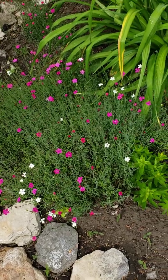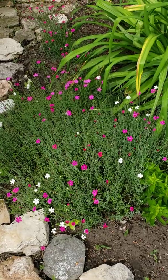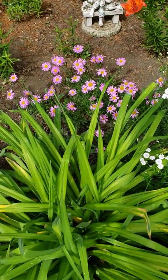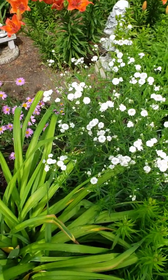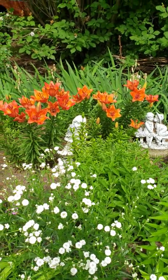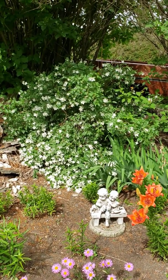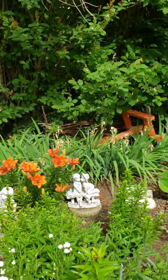Creeping dianthus, oh sorry, carnations I think of some kind. Aster, Achillea The Pearl, some prairie lilies. Back there is my mock orange. It smells so good here, you guys. Irises need deadheading.